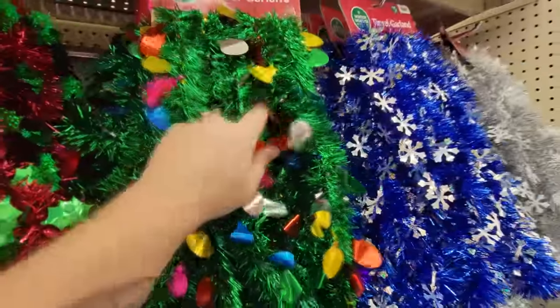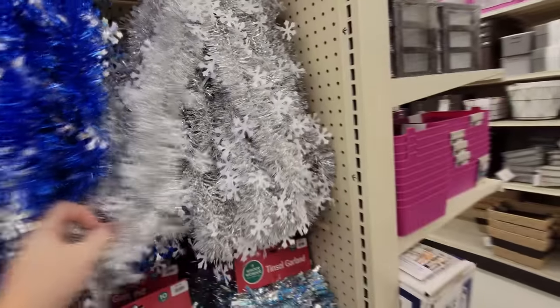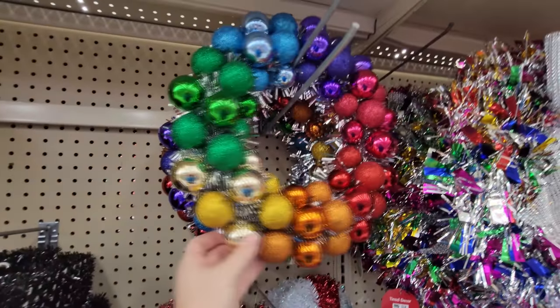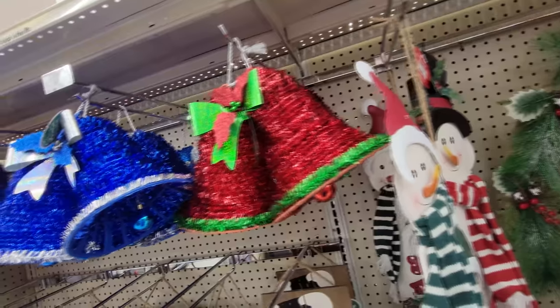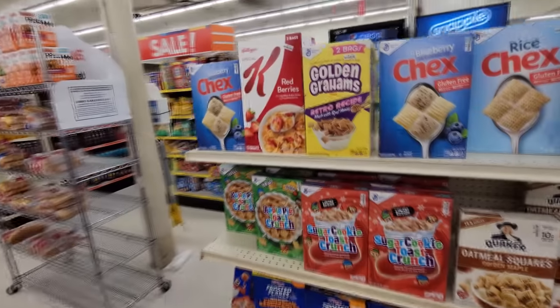Look at all these different kinds of tinsel here. So many different colors. Look at this one. I love this one. Although you're already going to have colored lights on your tree, so you don't really need that. But there's a cool red one and a blue one and a white one. This must be the sparkly aisle. Everything is sparkly. Look at this multicolored wreath. That is pretty cool. Even sparkly colored bells. Oh my gosh.